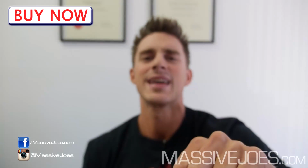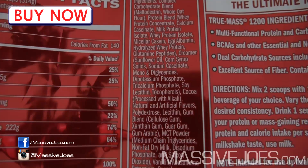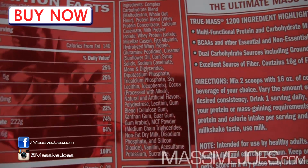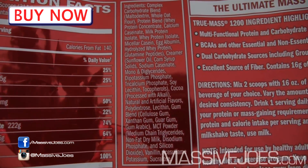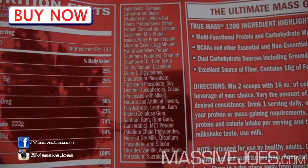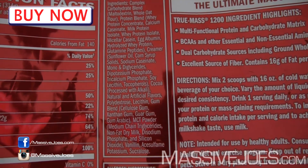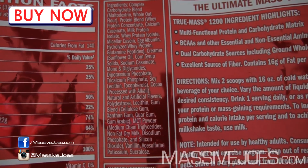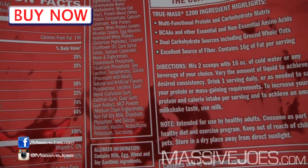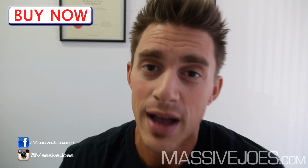It's a serious weight gainer in terms of the actual ingredients. If I can get some zoom and focus action right there in the middle of the screen. I'm gonna go through it real quick. It's got 2 types of carbohydrates. So it's got maltodextrin and then ground oats, or what they call whole oat flour. It's got 8 types of protein, right from your fast digesting whey proteins down to your slow digesting casein proteins. Got some bits and pieces in there for flavoring and texturizing. And then the fat source is medium-chain triglycerides, aka MCTs.